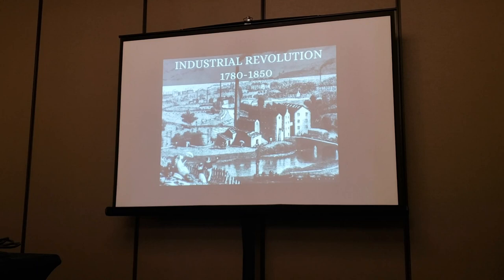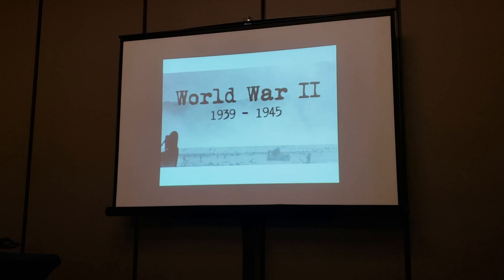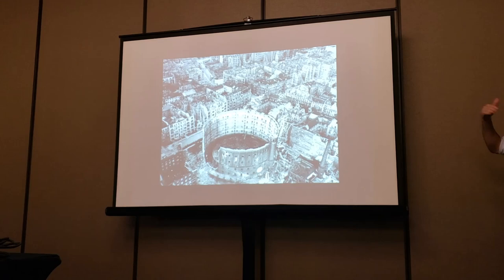The application of the assembly line procedure was a prescriptive technology. Of course, then World War I completely destroyed Europe. And then shortly after that, World War II destroyed it again. So Europe was no longer in the phase of creating and evolving. Now it was a big setback: we have to repair and get back to what we were before.